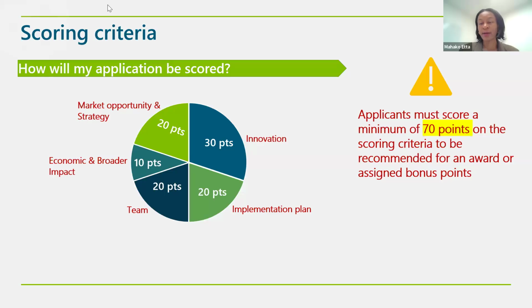An applicant must score a minimum of 70 points on the scoring criteria to be recommended for an award or even be assigned the bonus points. So, of the 100, you must receive at least a minimum of 70 points to be recommended for an award.